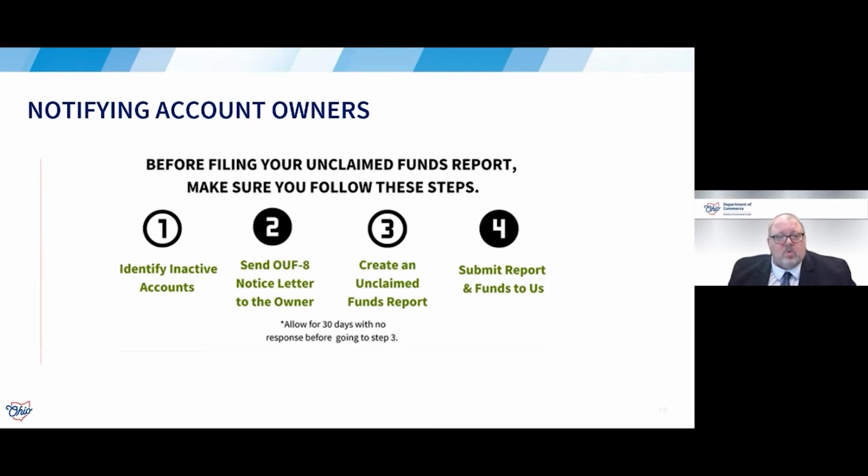Anything $1,000 or more, you are required to send it out certified mail with a return receipt requested, and you can charge up to $20 against the account to pay for the actual cost of the mailing. And then you're required to give them 30 days to respond. If the owner of the money signs it and returns it to you, they shouldn't send it in to us. They should return it to you.